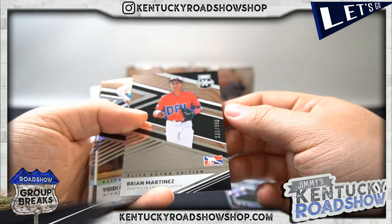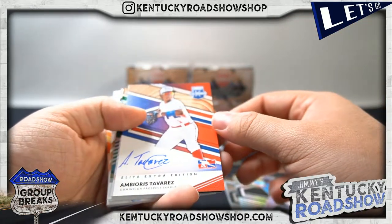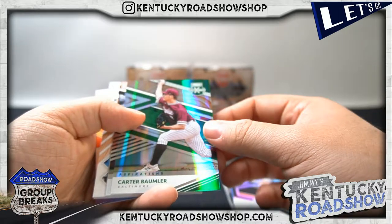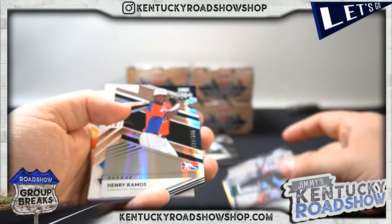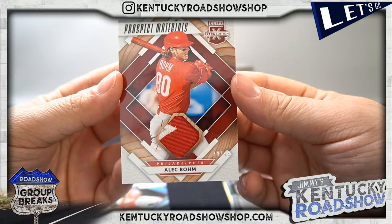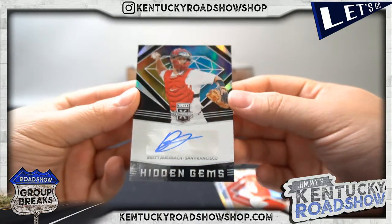Brian Martinez, 999. Yidi Kepe. And Ambrius Tavares. Addison Coffey. Carter Baumler, 499. Austin Hendrick, out of 999. Henry Ramos, out of 999 die cut. Nice little Alec Bohm, out of 49. Look at that patch. That's nice. Brett Auerbach, auto, San Francisco.